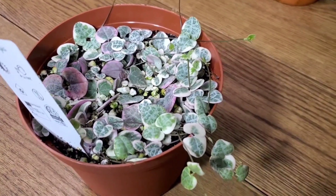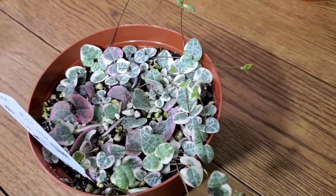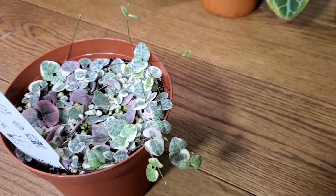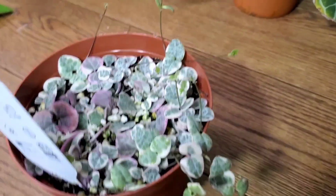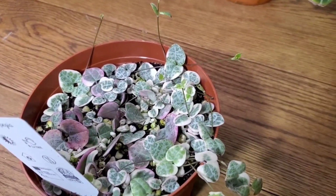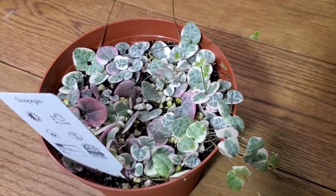And here is my variegated string of hearts. As you can see, all of these new little baby tendrils are new. They have grown since the last time I showed you guys, which wasn't that long ago, when I did my January haul.